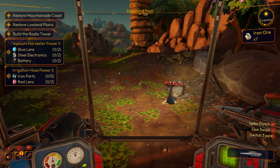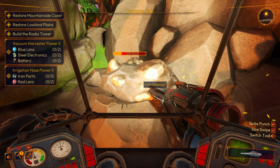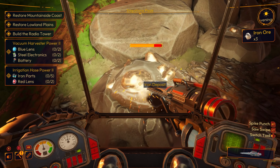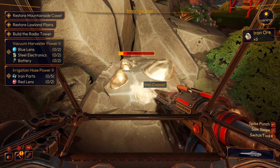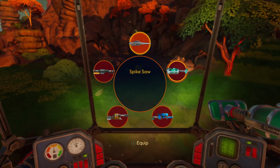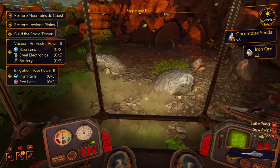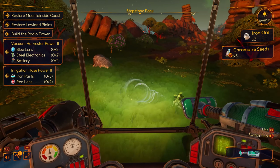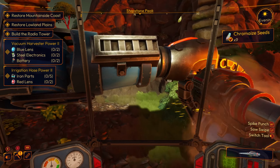Oh, there's so much iron, yes. We need so much. All right, I think that should be all the iron. Might as well grab all this chromaze, we need it. Also need a ton of chromaze oil, so... Oh, nope, there's more iron. There's a lot more iron, okay.